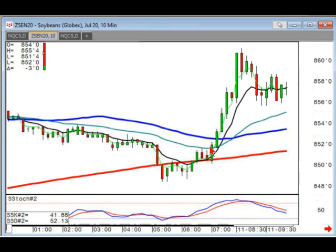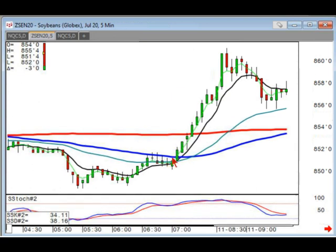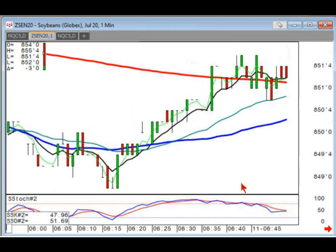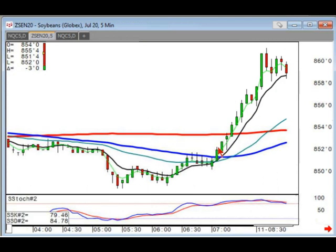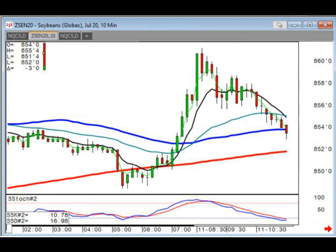If I was buying right here, I would flip to my 5-minute chart to see if that was working. And then if I'm ready to pull the trigger, I flip right down to my 1-minute chart. Let's say hypothetically, this was the 1-minute chart. If I can see the 1-minute chart is working, that makes me assume that my 5-minute chart is working, which makes me assume that the 10-minute chart is working.